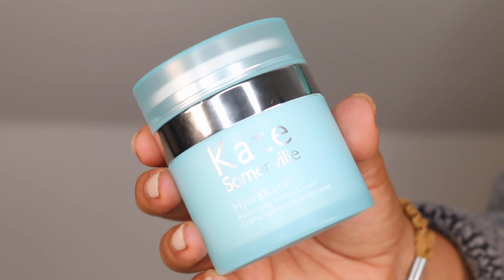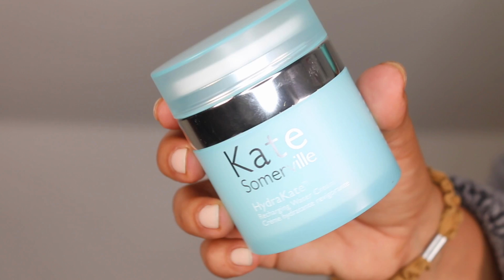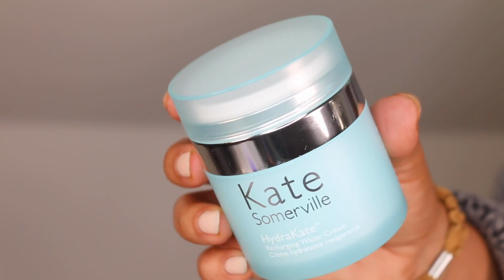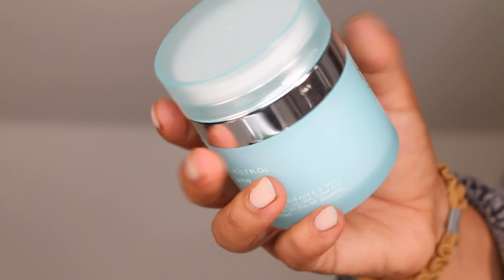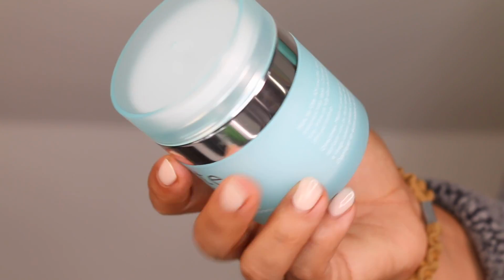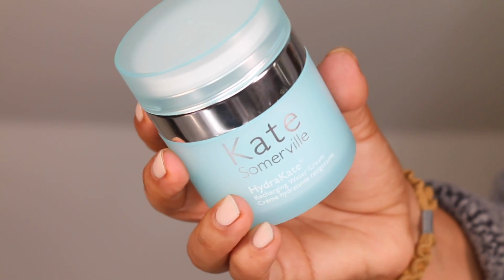Kate Somerville suggests that you use this moisturizer after using the Hydra Kate Recharging Serum. You want to use 1 to 2 pumps over the entire face morning and evening. You want to allow this to fully absorb before applying either your SPF or your makeup.